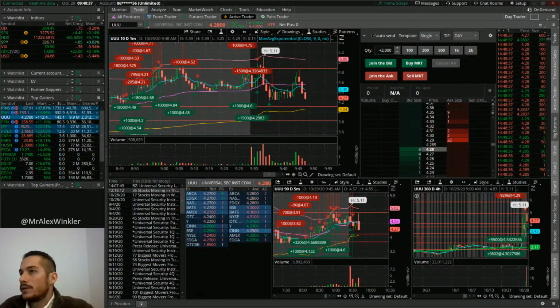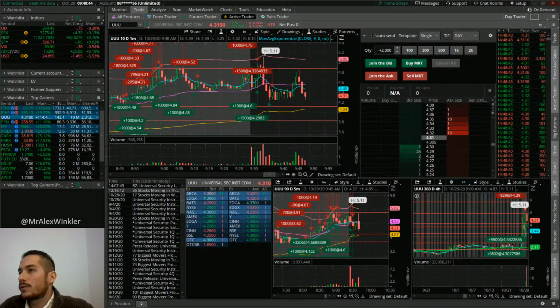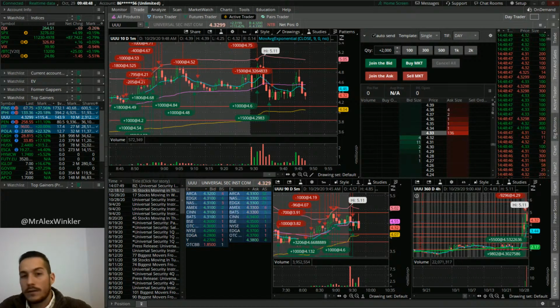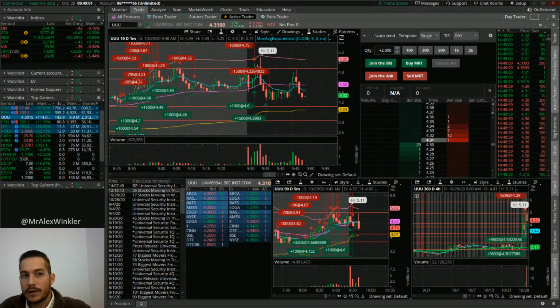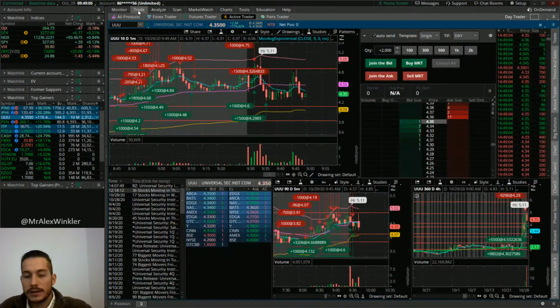Could be going to new lows now. Right now it's at almost a perfect double bottom. Last low was at roughly 4.23. Right now it's 9:48 a.m. Eastern Standard Time. Markets are pretty much neutral. My swings are kind of green, which is nice.